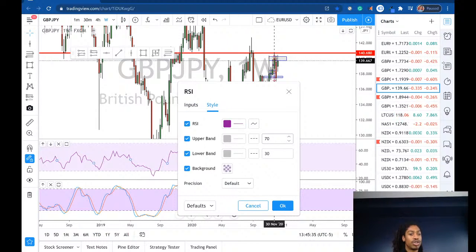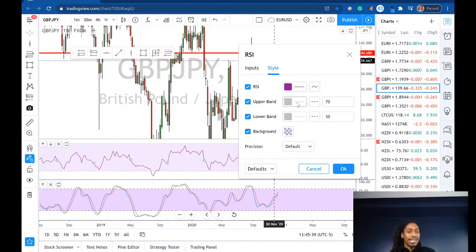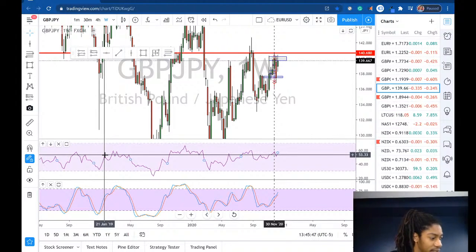Okay, so for the RSI, the way both of these work, you can see that there are these purple zones. This is middle range.